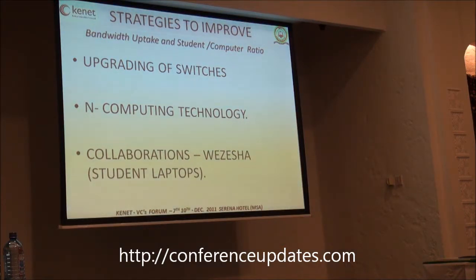First of all, we still have high hopes that we'll be getting more hotspots through the assistance of KENET. And then again, we need to upgrade our switches so that the bandwidth easily flows right up to the end user. We are also implementing end computing technology. This technology is going to help us, one, in conserving energy, and secondly, in reducing costs.